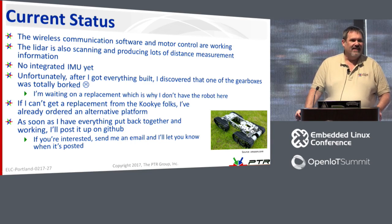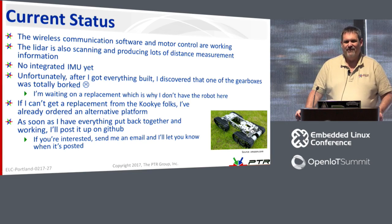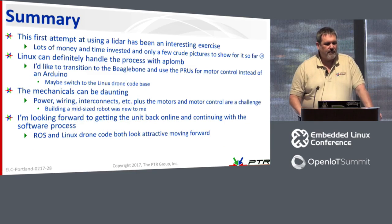But if not, then I'm going to have to punt that particular effort, take everything, transplant it over to the other robot, and try it again, which is not my desired situation, but that's the way it goes in the robot business. So our summary here.